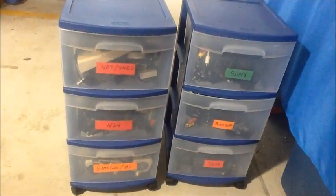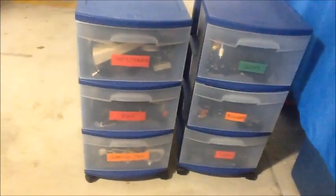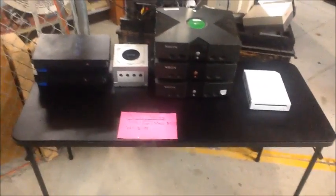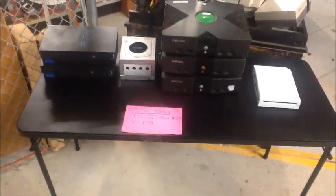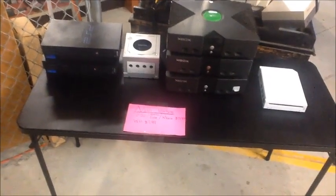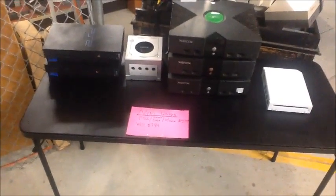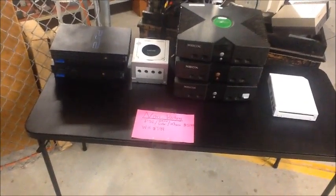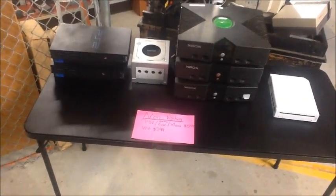One of the other things I did, let me go around here and I will show you. We have quite a few systems I just cannot get to work, and they're not really worth getting fixed. I've basically just put them out here as non-working to see if I can get rid of them. I know there's some people that like to tinker on this kind of stuff. So you never know, somebody actually might pick this stuff up. It ain't real expensive, so hopefully these things will fly off the shelves.